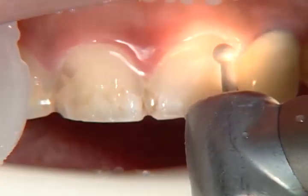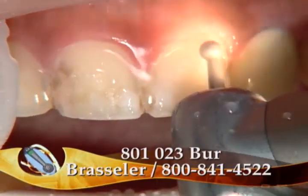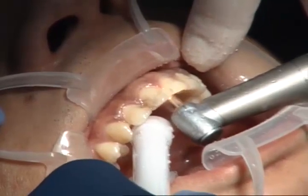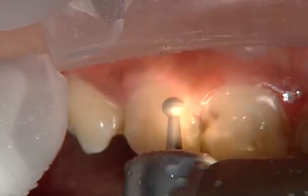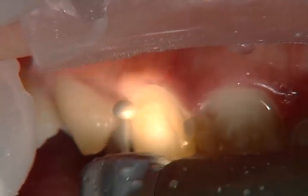As usual, we're going to begin our preparation by doing the reverse preparation technique. You can see I've got the round burr here, the 801023 burr, that I'm using to not only place our depth cut in the gingival third of the facial and lingual marginal aspect of the tooth, but we're also preparing our margin at the same time, which is a great time saver. For more information on this, you can see our reverse preparation DVD that you'll get more information on at the end of this presentation.